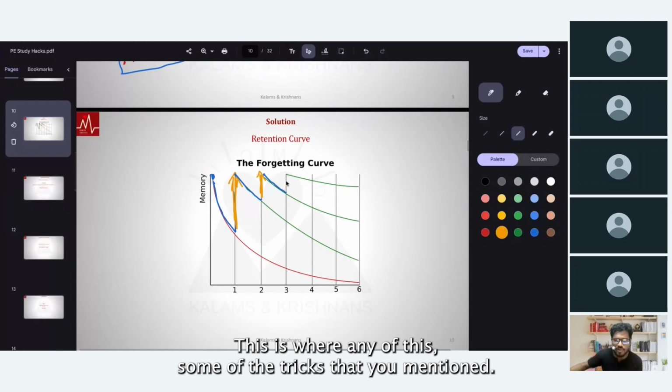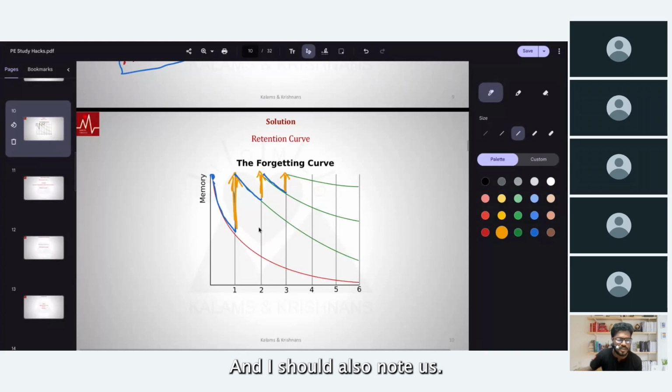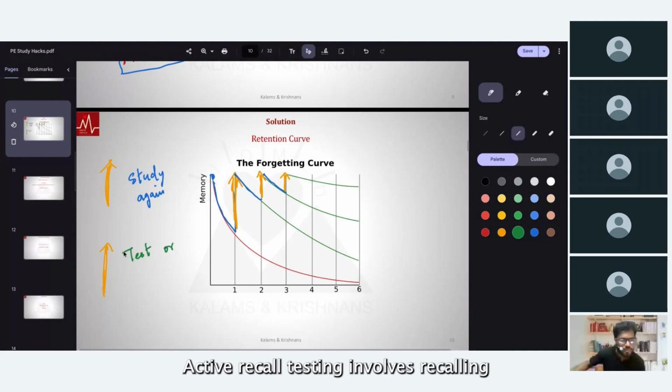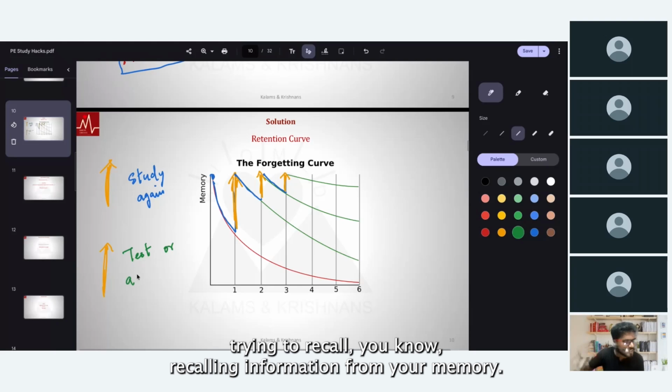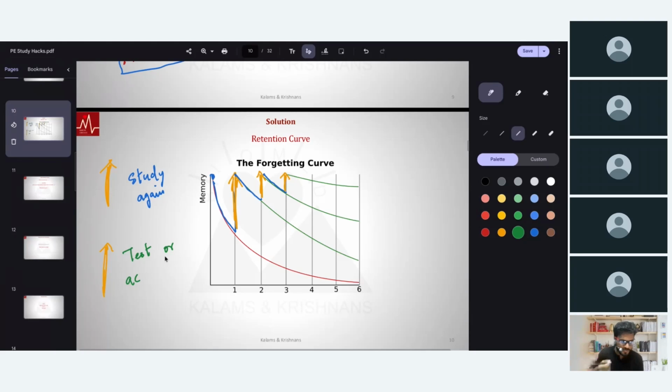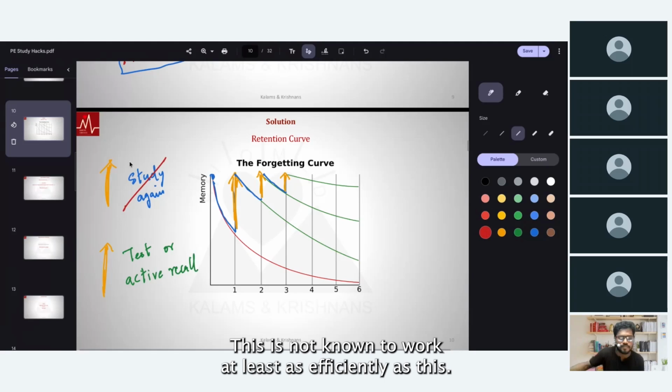This is where some of the tricks that you mentioned show up. Notice, I say this arrow, I already mentioned it, but notice, if you are studying again and refreshing your memory, versus if you do a test, active recall, testing involves trying to recollect information from your memory, right? You are executing this retrieval process. Active recall is known to work. This is not known to work, at least as efficiently as this.